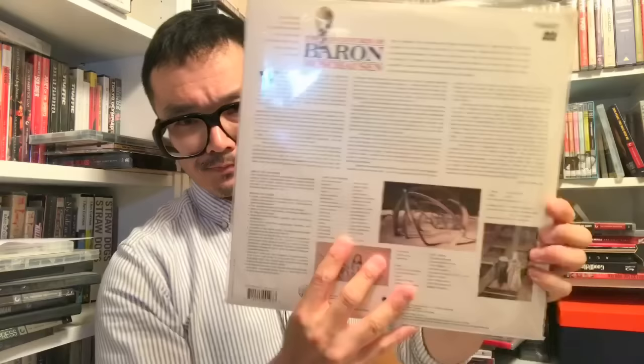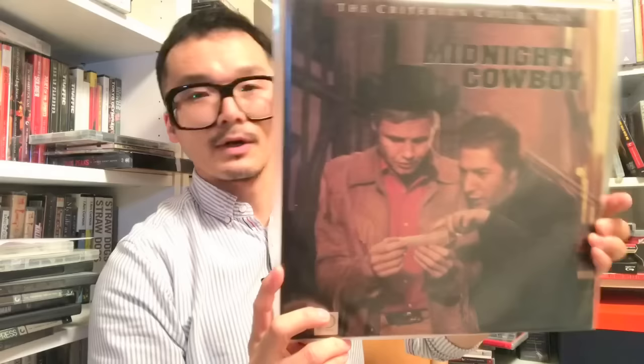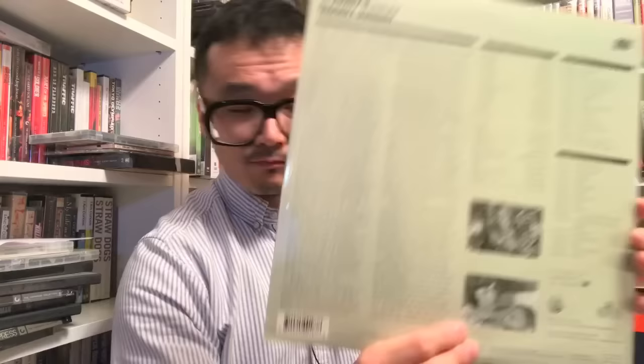Number 144, The Adventures of Baron Munchausen. Number 145, Tootsie. Here is the CLV release. Number 146, Midnight Cowboy. Number 147, The Harder They Come. Number 148, Sunday Bloody Sunday. Number 149, The Fisher King.